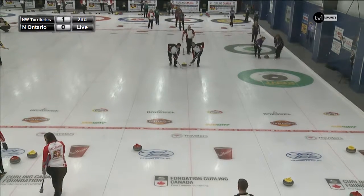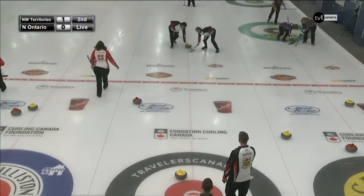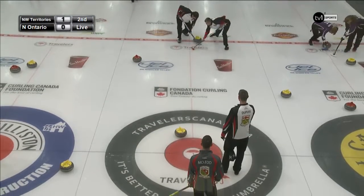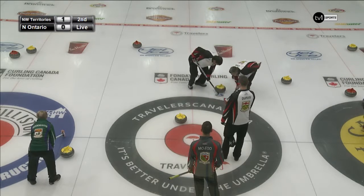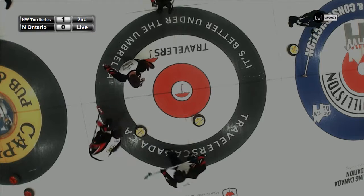Ontario's going to. Cloud is asking for that to come in. They have 2 counters now. The boys are taking their time on that. They're pounding it pretty good now. Nice weight. Delivered by Lichte.